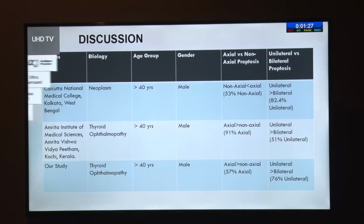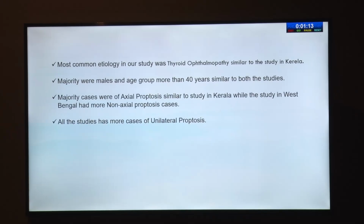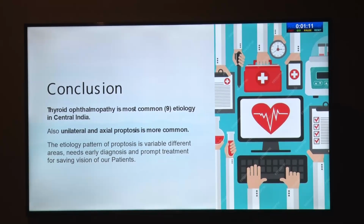And comparing with our study, the more common cases are also thyroid ophthalmopathy, with more axial proptosis and unilateral, that is 76%. So the conclusion is that thyroid ophthalmopathy is most common in central India. Also unilateral and axial proptosis are more common, and the etiology of proptosis varies in different areas and needs early diagnosis, and prompt treatment is needed for saving the vision of our patients.